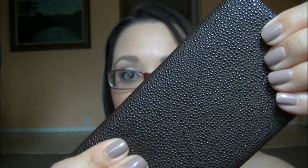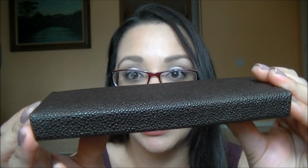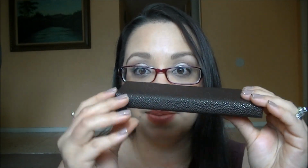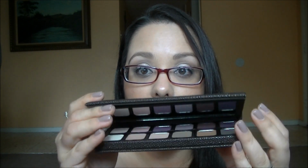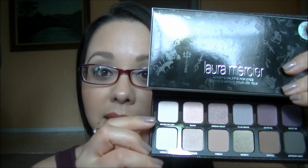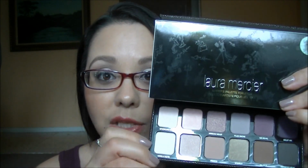And it has this kind of rich chocolate brown textured finish, it does have a little bit of cushion on the top. So that's what the actual palette looks like. It is magnetic and it opens up and there is a full-size mirror. So what I did is I just put the box in front of the mirror so that you don't have a reflection and you guys aren't getting distracted.